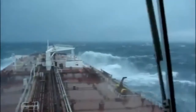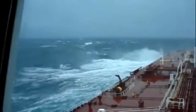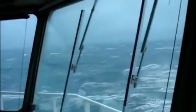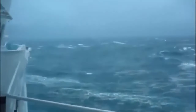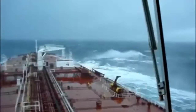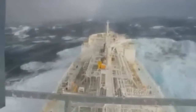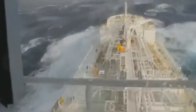Oil tanker ships are built to withstand rough seas through a combination of design features and engineering solutions. One key aspect of their construction is their size and shape. Oil tankers are typically large vessels with a low center of gravity, which helps them to stay stable in rough waters. Their hulls are also designed to be strong and durable, able to withstand the impact of massive waves crashing against them. That said, cruise ships are built to withstand rough seas and large waves, and they have a balance between buoyancy and weight.